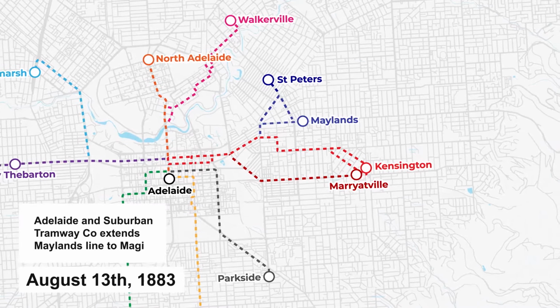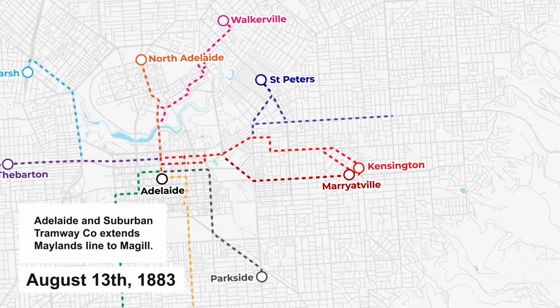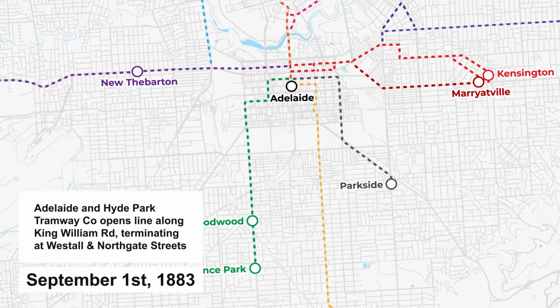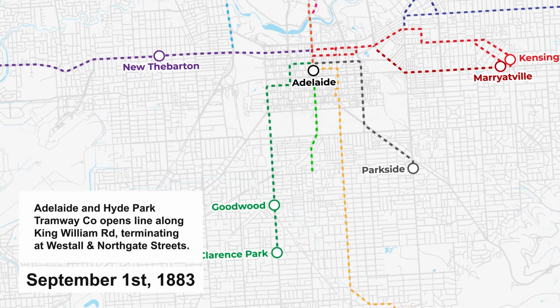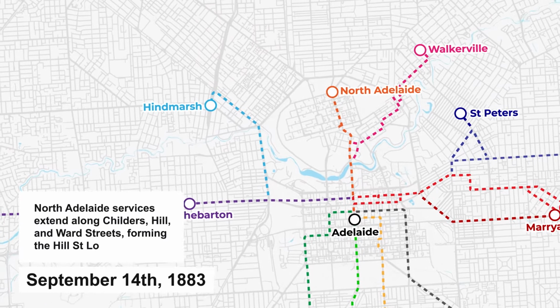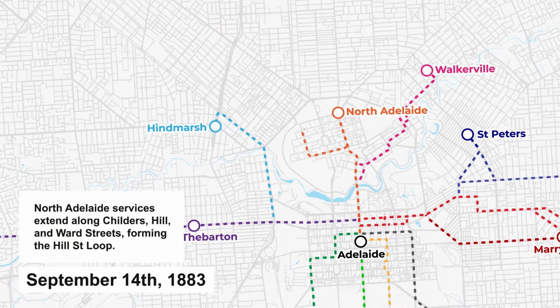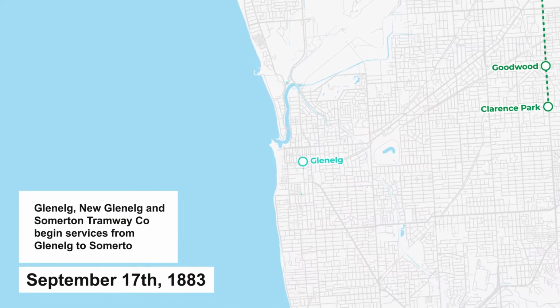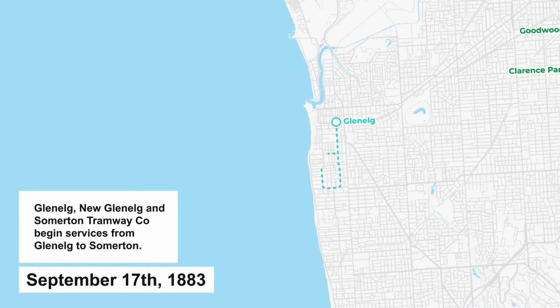August 13th, 1883, the Maylands line is extended to reach McGill, opposite the Tower Hotel. September 1st, 1883, the Adelaide and Hyde Park Tramway Company opens a line along King William Road to reach Hyde Park. September 14th, 1883, the North Adelaide service extends along Childers, Hill and Ward Streets, forming the Hill Street Loop. September 17th, 1883, the Glenelg, New Glenelg and Somerton Tramway Company begins services from Glenelg to reach Somerton.